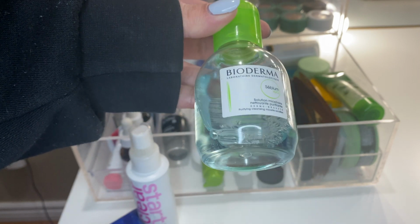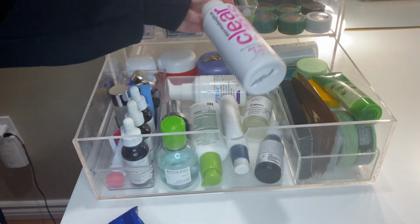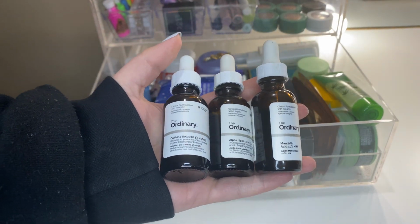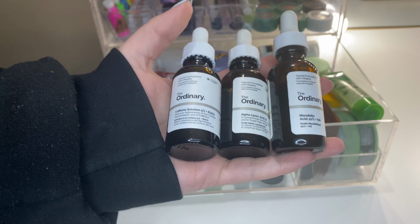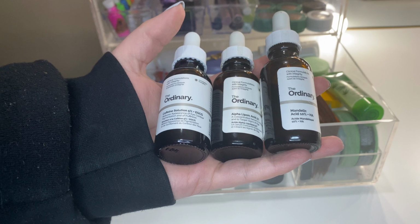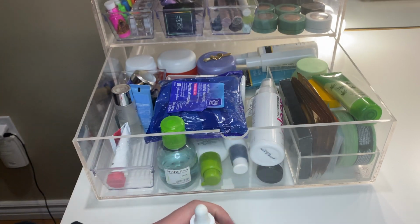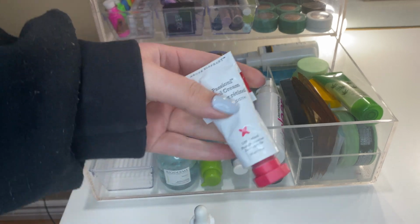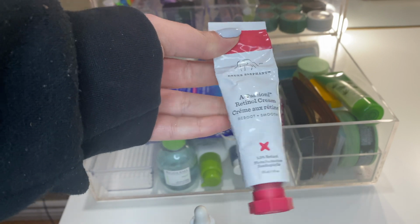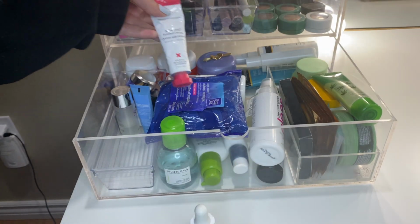Then I just have this Bioderma micellar water, helps get off swatches, with those makeup wipes. And then just some more The Ordinary serums. So I've got caffeine, I've got alpha lipoic acid, and I have mandelic acid, I think it's called. Really, they're just to help with my dark spots and my acne and some anti-aging stuff. And then the caffeine for my under eyes. Then I've got this Drunk Elephant retinol as well. I've given it a go a few times, but really I can't say too much about skincare right now just because my skin's really going through a lot and I'm seeing a dermatologist.